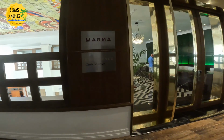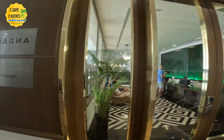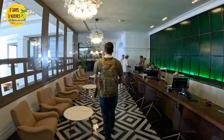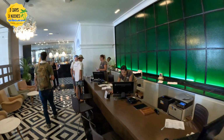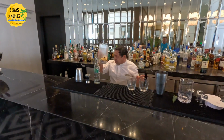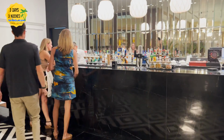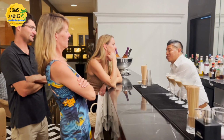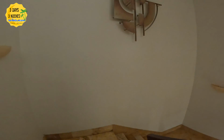Now, all the way up here on the third level is the Excellence Club Lounge, which is the upgrade that you can do at this resort. So it gets you access to this lounge and to the restaurant, and the bartenders are amazing here. The lounge is really nice, but I did think it was a little inconvenient for it to be all the way up here, tucked back in the corner at the beginning of the resort. So for instance, if you're at your room, which is closer to the beach, you have to walk all the way back here, go up to the third floor to access the lounge.